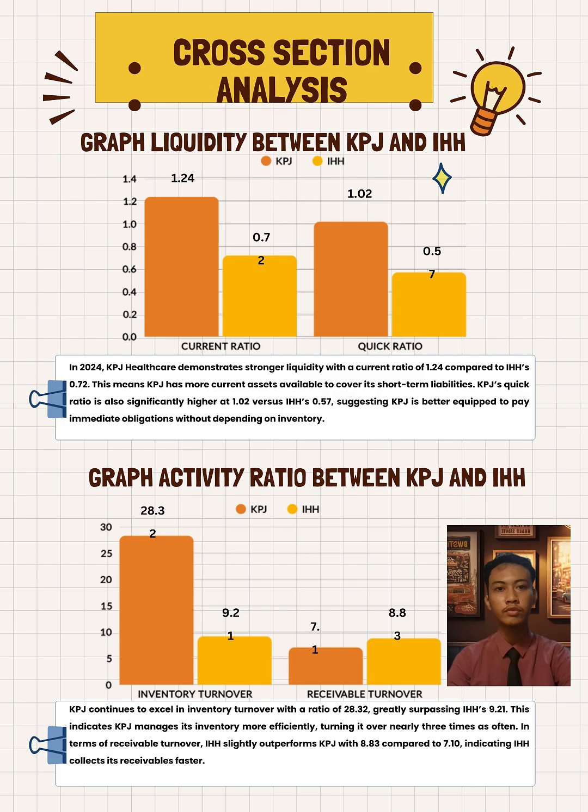Similarly, the quick ratio for KPJ stands at 1.02, which is also higher than IHH, 0.57. The quick ratio excludes inventory, so this shows KPJ is more capable of paying off its immediate obligations without relying on selling inventory.